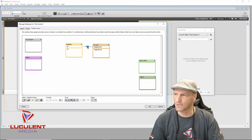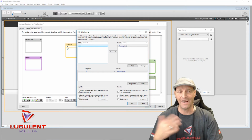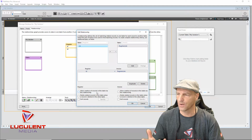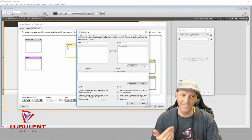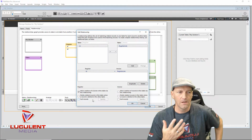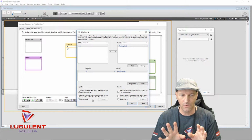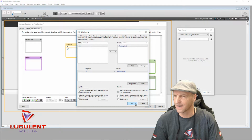And if we double-click on this little equal sign in the middle, that gives us the opportunity to figure out how we want these things to relate to each other. Do we want to allow the creation of records via this relationship? Well, sure we do. Do we want them to delete records? Well, I don't know if we really want to go into deleting records, because these are invoices. These are things that we really need to keep track of. We don't want someone to accidentally erase one, right? So on the register side, we'll allow it to create records. And on the invoice side, we'll also allow it to create records. And we'll go ahead and say, OK.